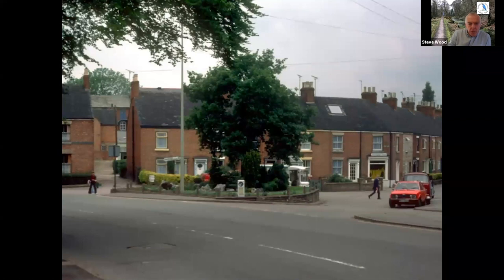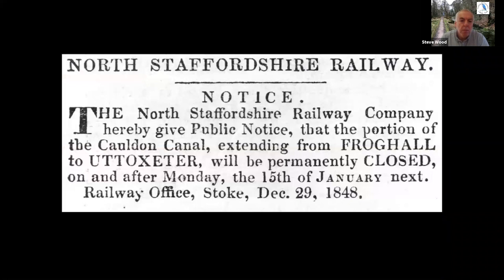From 1811 when it opened to 1849 when it closed, it never returned a profit. And that closure came about because the Trent and Mersey Canal Company was bought by the new North Staffs Railway Company, the NSR. And here's a notice from the Derby Telegraph saying that the canal was due to be closed on the 15th of January 1849. And that is what happened.